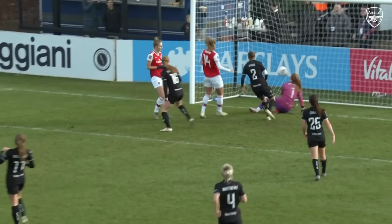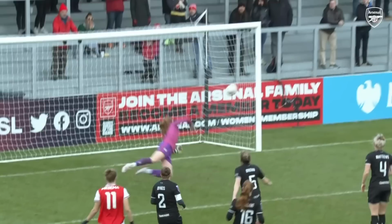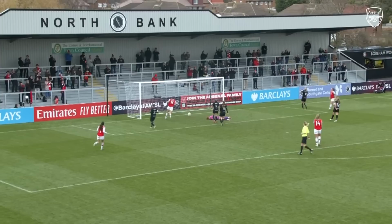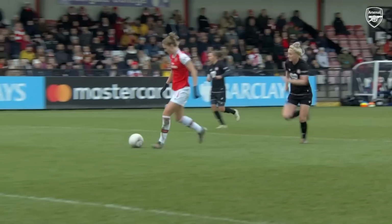Runners into the box. It's tapped in. Vivianne Miedema. Great give and go. Evans, Miedema. At the Donk. Miedema again. No mistake. Cool as you like. On the chance. Miedema. 8-0 to Arsenal. Evans. Flag stays down. It's another for Miedema, and that is 10.